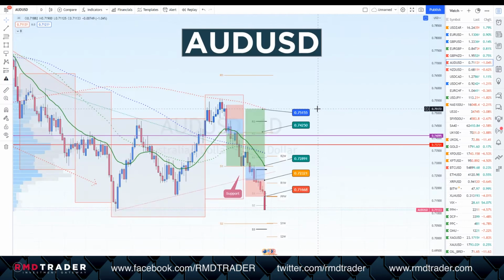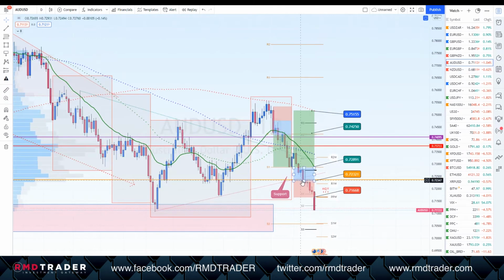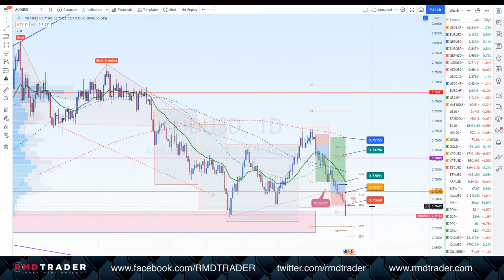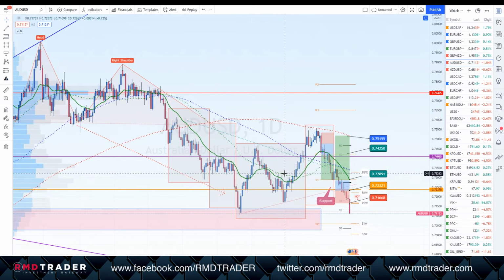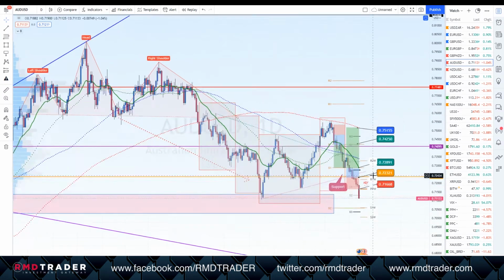AUDUSD. The AUDUSD has failed spectacularly in our trade setup. We can see the market reached our entry area, and then from there just completely started selling off, taking us out at our stop loss at 0.716. Just looking at this bigger picture, we can probably notice that there's a resumption in this bearish trend.